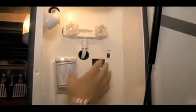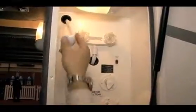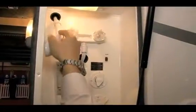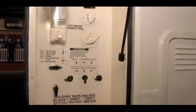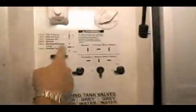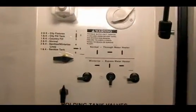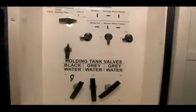You have your water pump outside. You have hot and cold running water with an exterior shower. You have the water filter. This is a soap dispenser here, so you can wash your hands. You have the water heater bypass, so when you want to winterize, you can bypass your water heater right here. You have your city water fill and your potable water fill.